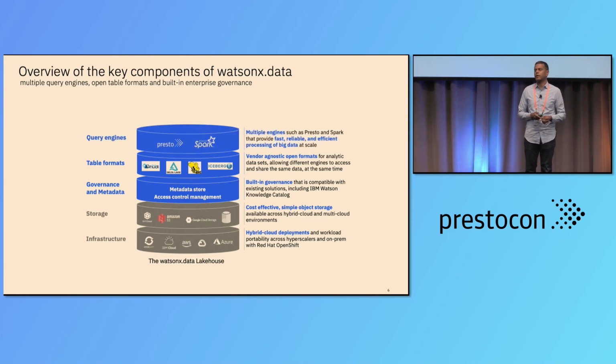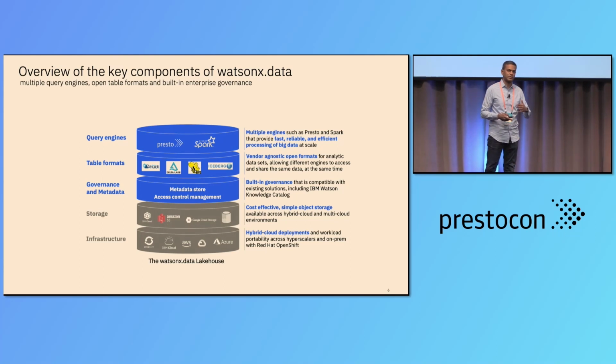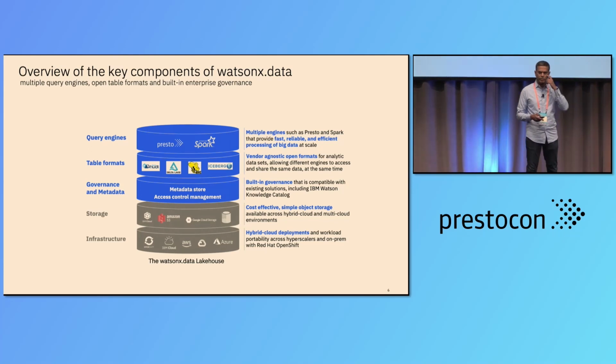And of course, from a query engine perspective, right? Presto is the heart of everything we do. So yes, we support other engines like Spark and some of our proprietary engines, but Presto is key to everything that we do. And that's a bet that we made early on, and we've been following the Presto community very closely. We were super excited with everything that's going on in the Presto community, the users, and how far Presto has come over, I think, a 10, 11-year period now.